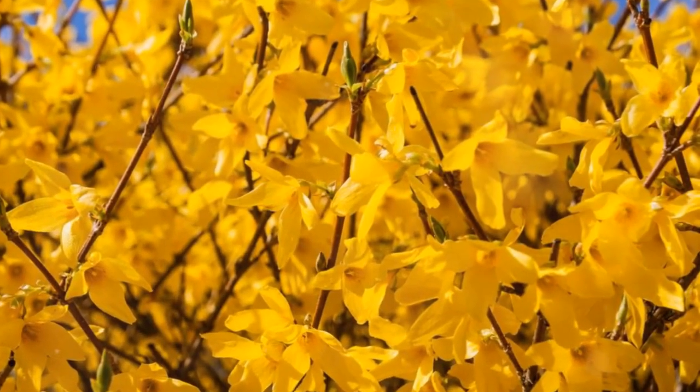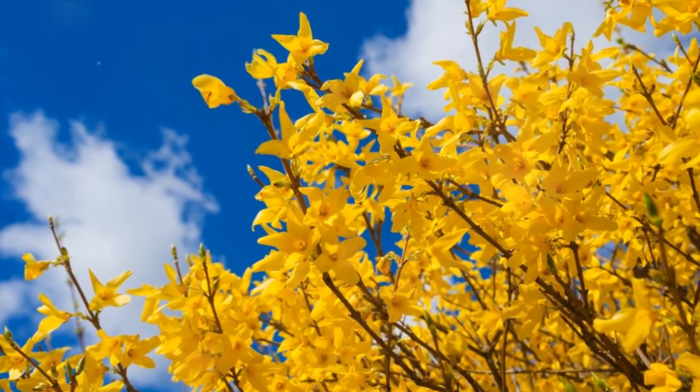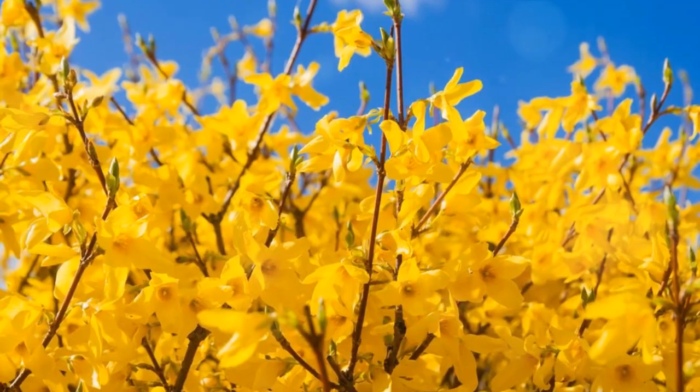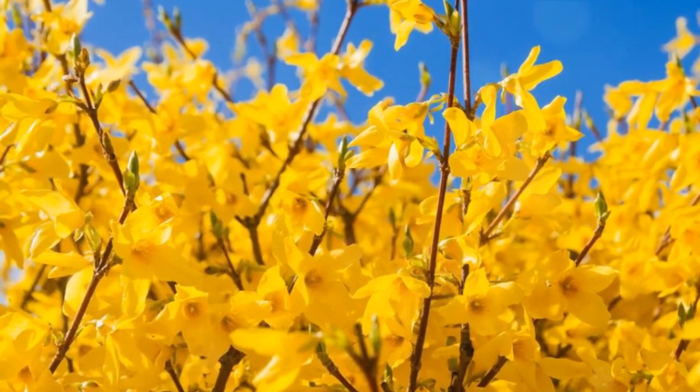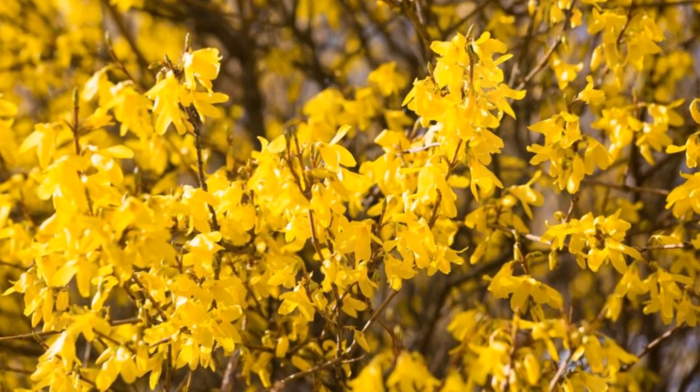When spring awakens, so does the vibrant forsythia. This deciduous shrub springs to life, draped in a cascade of bright yellow bell-shaped flowers. A symbol of spring's renewal, forsythia's radiant display is a garden's delight. Forsythia's golden blooms are sure to bring a springtime smile to any garden.